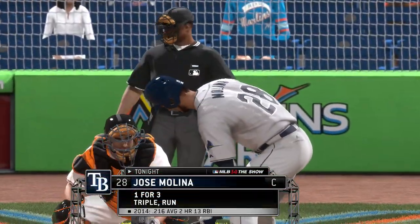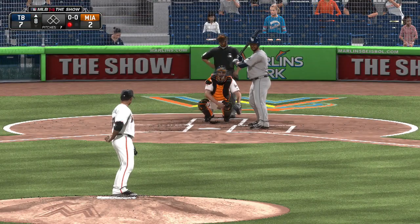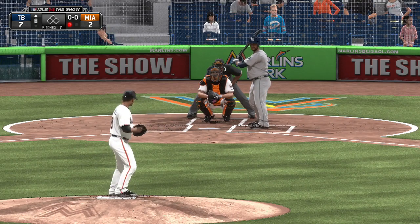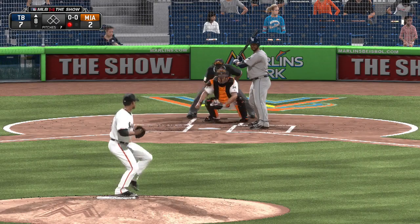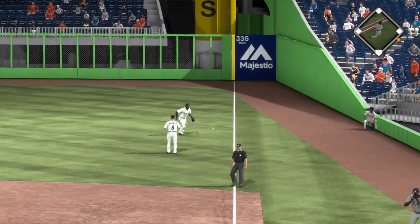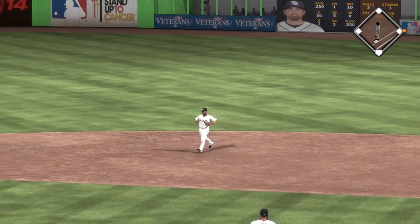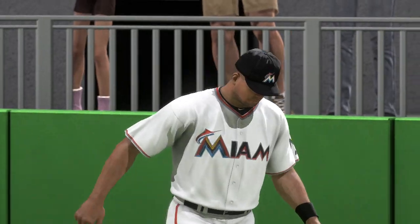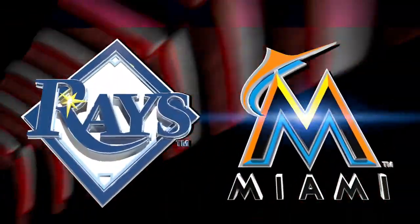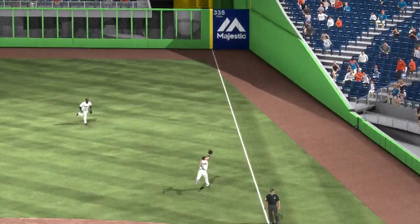Jose Molina will get another crack, 1 for 3 thus far. Now a swing, and he gets him to pop it up. Drifting back behind first now, and that's a fair ball. Well, when you've got a batting average down there where he is, you don't normally get rewarded with a whole lot of these. This is the old dying quail, but he's able to dunk it in there and get a base hit.